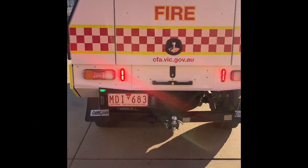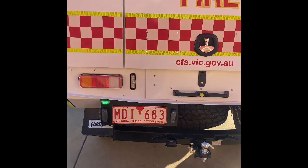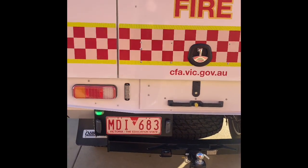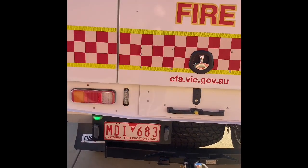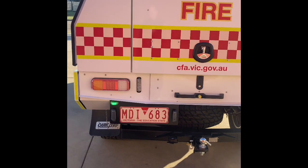So you notice the green light near the number plate, that's the same front and rear when the emergency lights are on. It's a bit of a feature that emergency services are going to now just to show that it is responding to an emergency with that green light.